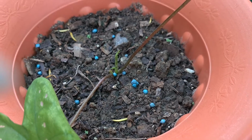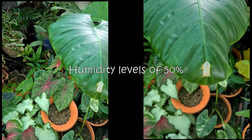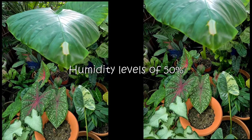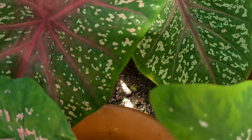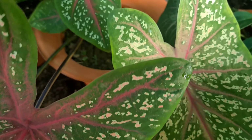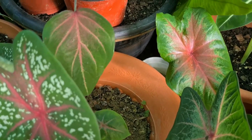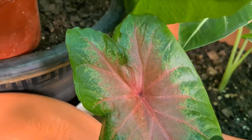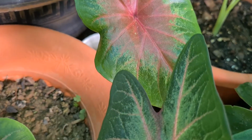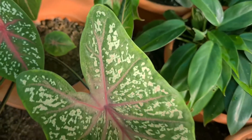Keep that in mind. In their natural growing conditions, caladiums are used to humidity levels of 50%. So ideally, you need to try to replicate that environment indoors. Now, let's think a little bit. Which place do we know produces humidity majority of the times during the day? One of those places would be the kitchen, right? If you do have your caladiums indoors, you can consider putting them near the kitchen or in the kitchen, where when you are cooking, they would receive the moisture from the air.